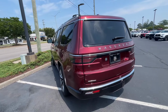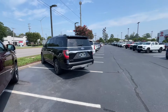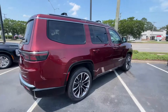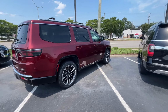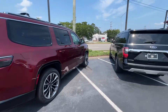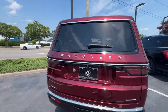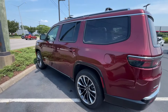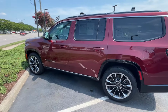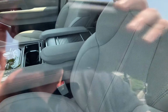And it competes with something like this next door, right? This is the Expedition Max. And here's your Wagoneer. And this isn't even the Grand Wagoneer, right? So put those two back to back, and you can see that these are just land yachts. But with this one, I think that people are just jumping on board, because you do have a bit more of a luxurious interior. And a lot of things come standard in these Wagoneers.